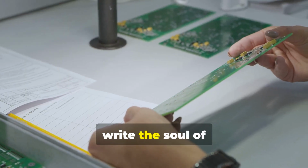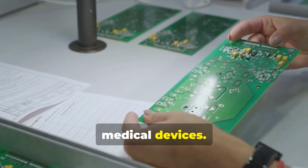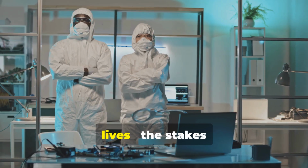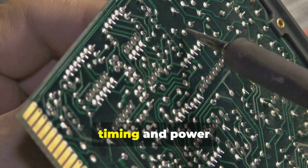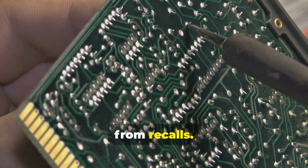Embedded engineers write the soul of the machine. Think thermostats, ABS modules, medical devices. One bad firmware change can brick a device or endanger lives. The stakes are real. They balance tight memory, timing, and power budgets. That ability separates reliable products from recalls.